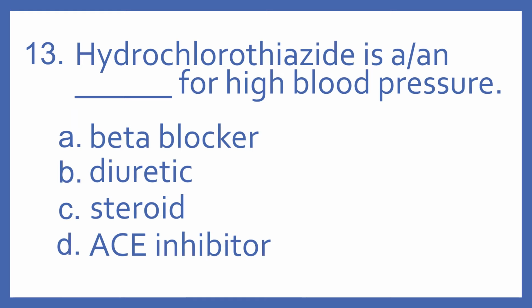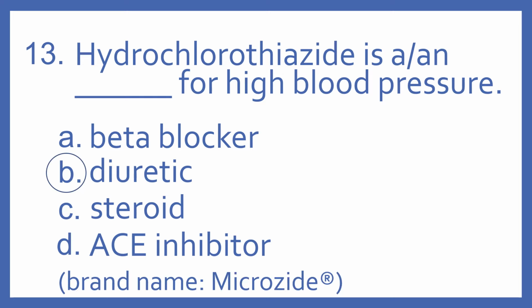Number 13. Hydrochlorothiazide is a or an blank for high blood pressure. A. Beta blocker, B. Diuretic, C. Steroid, or D. ACE inhibitor. And the answer is B, diuretic. And the brand name of hydrochlorothiazide is Microzide.